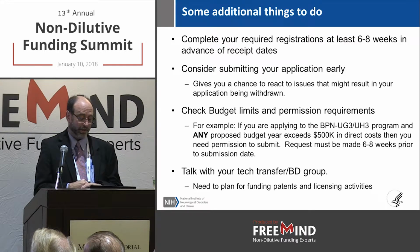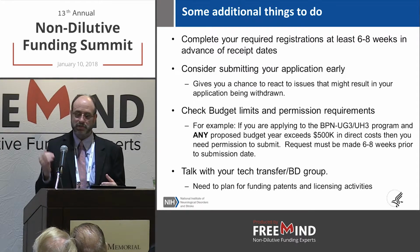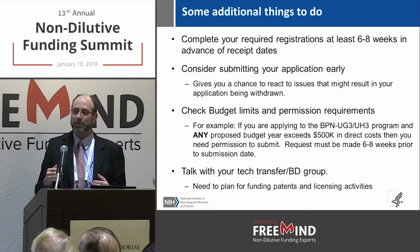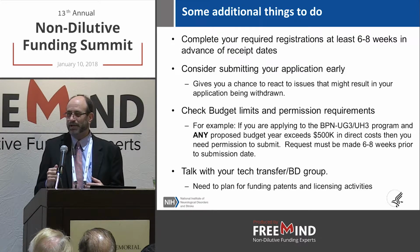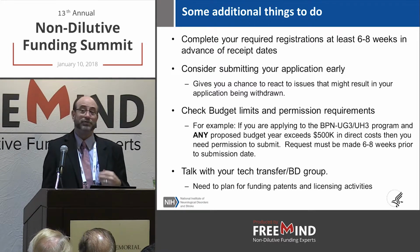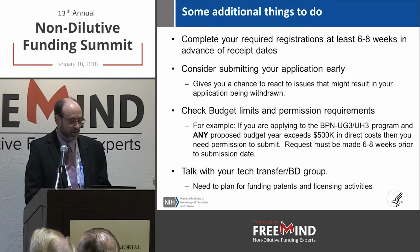Consider applying early. I'll give you, for instance, from last year, a notice came out in January that said if you put something in the appendix that's not called for in the FOA, the application will be withdrawn. A week and a half later, my FOA was due, and I had 3 or 4 applications withdrawn by the receipt and referral because there was something in the appendix. There was nothing I could do. So if you submitted it early and you got that error, you could adjust it. But if you submit it at the last second and you get an error like that, there's nothing you can do.